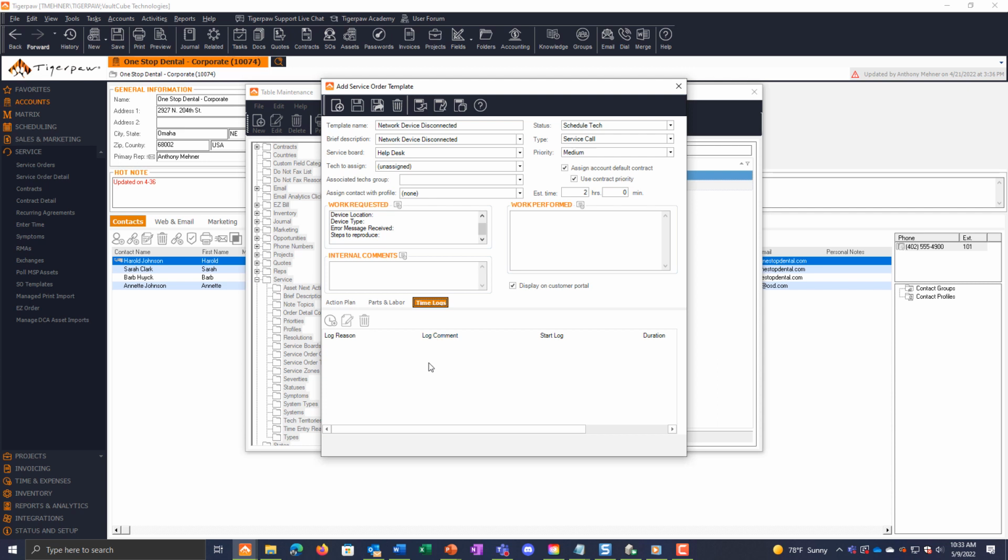This can be beneficial when combining service order templates with recurring service orders to keep track of automated tasks performed by your company. For example, tasks performed by a remote monitoring and management software package. As you can see, you can default a lot of information on a service order when leveraging service order templates, saving you time and making your service orders more accurate.